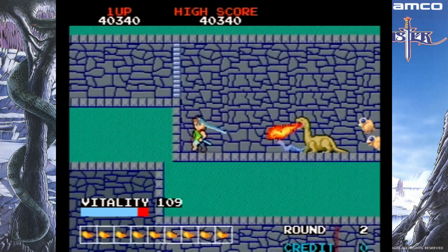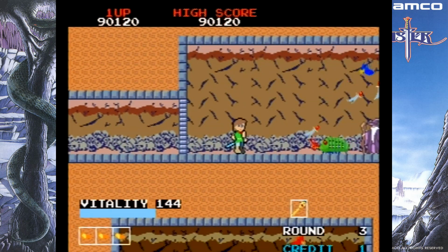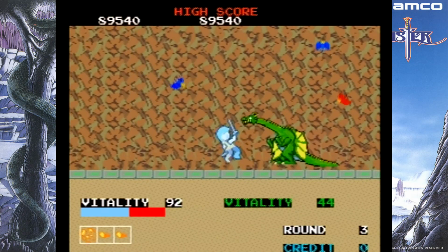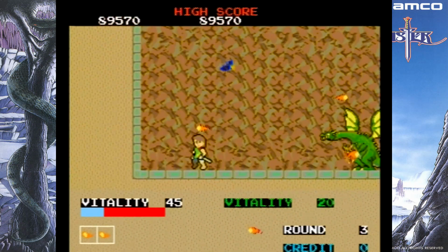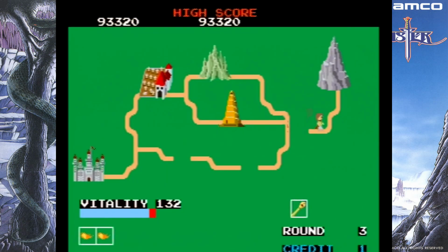Clovis can stock up on 2 types of fire magic. There's a standard fireball which shoots horizontally, damaging anything in its path except for enemies like skeletons and wizards. There's a fire ring spell encircling the player with fire, which is useful for eliminating lots of foes at once. A portion of your vitality is restored after a section is completed.